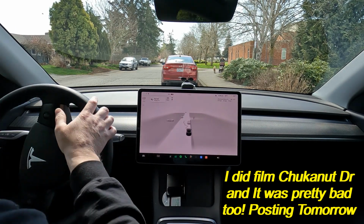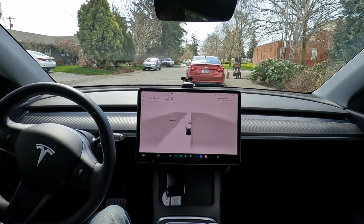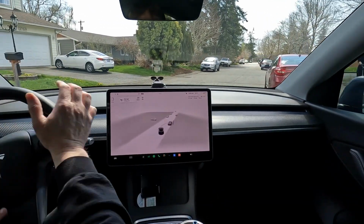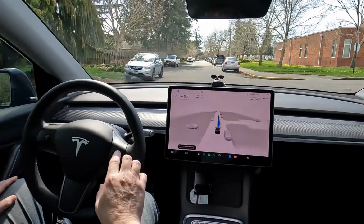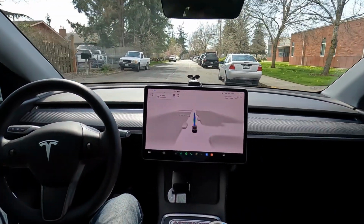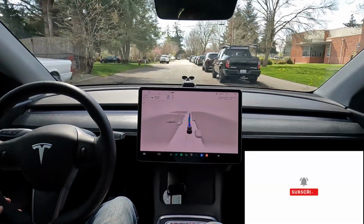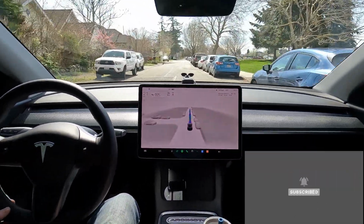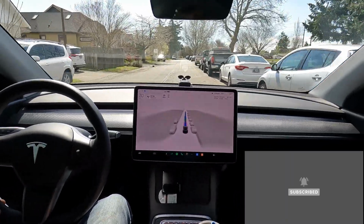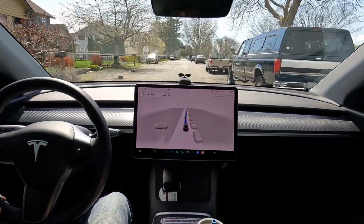We're in drive, and we're going to go ahead and pull forward, and as soon as we get an indication, we'll turn FSD on. FSD is engaged. And we're going to turn our speed down just a touch. Alright, so we are leaving the Technical College up here in Bellingham on Lindbergh.